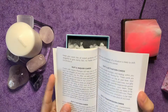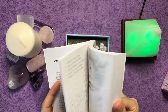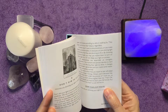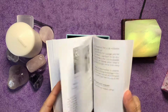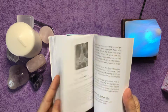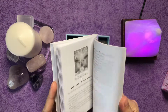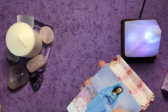This is set up very much, because it's the same writer, very similar to the Starseed Oracle, with spreads. And you get Work Your Light Inquiry. You get inquiries with the other deck as well. So it's in typical Rebecca Campbell fashion. If you read her books, it's very, very similar. And I will say this deck has been a workhorse for me in enhancing tarot readings.